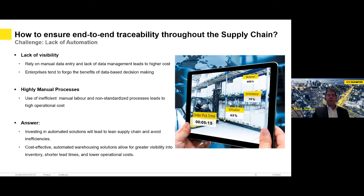At the end of my part, let me say one sentence. Working with SSI SCHAEFER also means that the company has a partner with a strong presence and a knowledge of the global pharmaceutical sector as well as the country-specific regulation. Thanks for your attention, and let me hand over to my colleague, Vignesh.